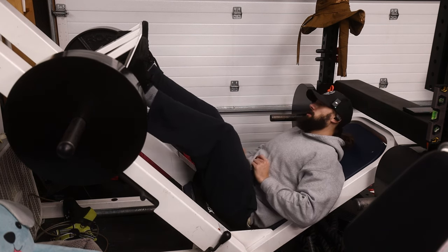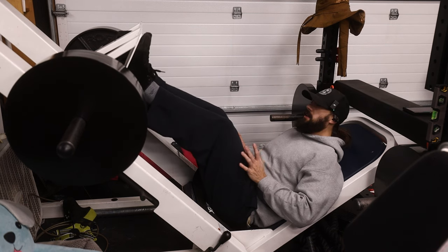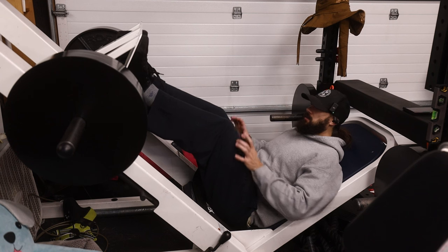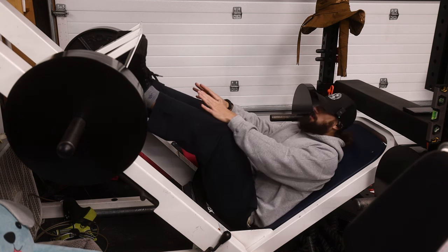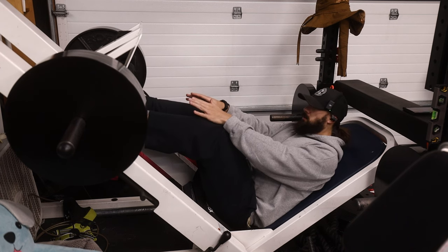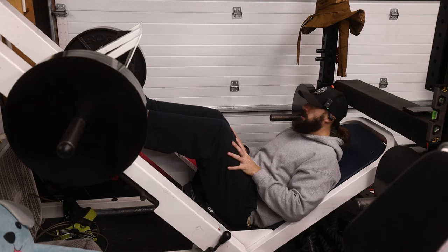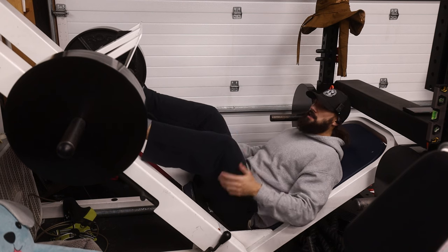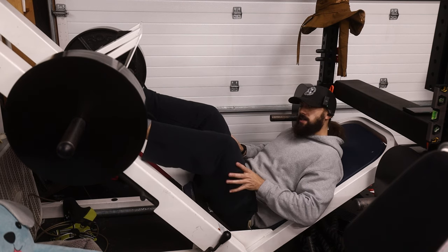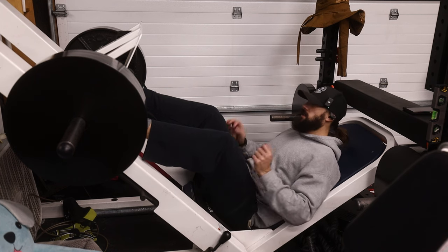Versus if you position them more narrow, but again, still high, you're gonna put some of that emphasis a little bit more onto the quads, but still recruiting a lot of hamstring. You drop the feet down on the platform a little bit more, and you're gonna transition more into a quad bias press. Same thing if you do low and wide, it's gonna be a little bit more quad biased, but you're also gonna start recruiting some of that hamstring and the glute specifically.